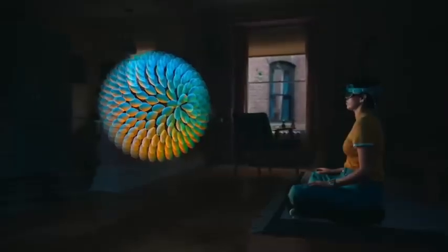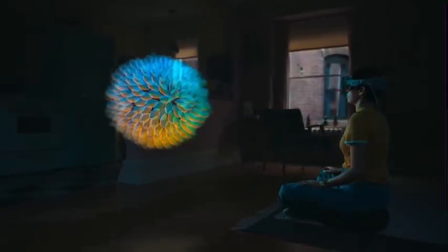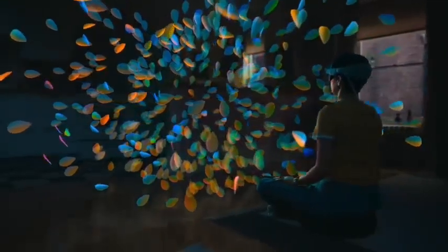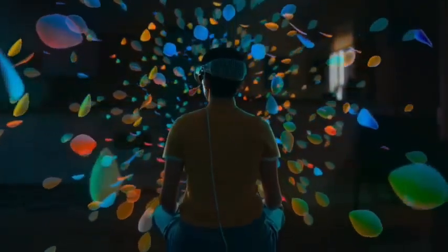Conclusion: Vision Pro is a revolutionary product that showcases the future of technology. With powerful hardware, advanced displays, and controller-free interaction, it not only introduces a new level of mixed reality experiences, but also has the potential to redefine personal computing.